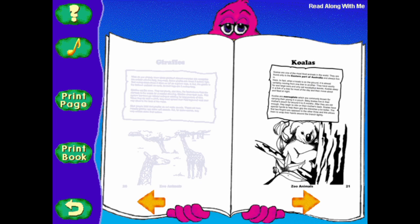Koalas have special hands to help them grip the branches a lot better. The first two fingers are opposed to the other three, and this allows them to wrap their hands around the branch tightly.